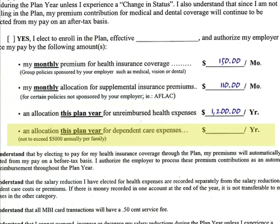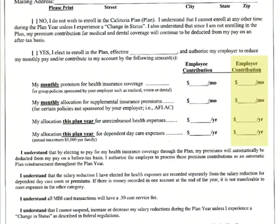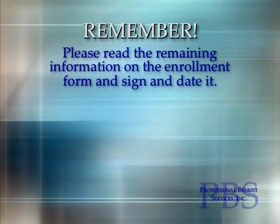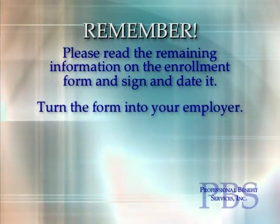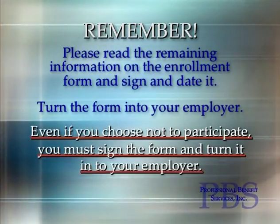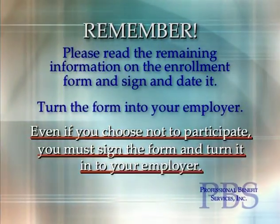Line 4 is for dependent care expenses. Remember, you cannot defer more than $5,000 per year. Also, you cannot run dollars through the cafeteria plan and take them as a dependent care tax credit at year end. Additionally, your employer may be contributing to the program, and if they are, you will need to indicate where you want the dollars to go in this column. Please read the remainder of the information on the enrollment form and then sign and date where indicated at the bottom. Please turn this form into your employer. Even if you do not wish to participate in this plan, please sign and date the form anyway and turn it into your employer. This gives them the record that you were given the opportunity to participate.